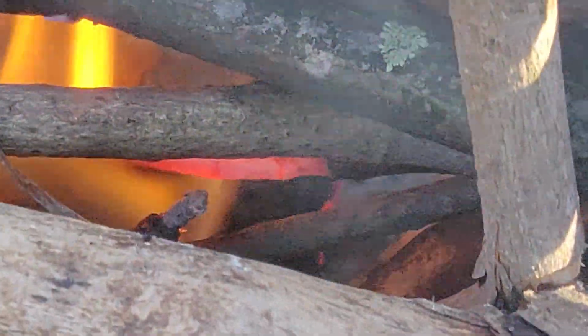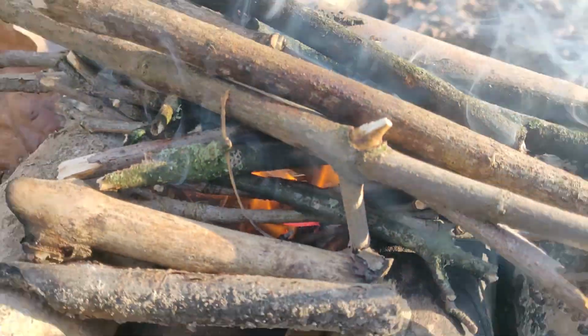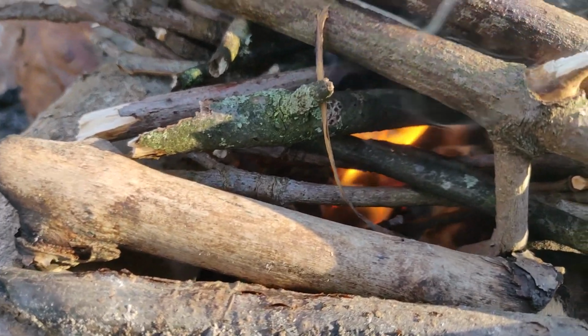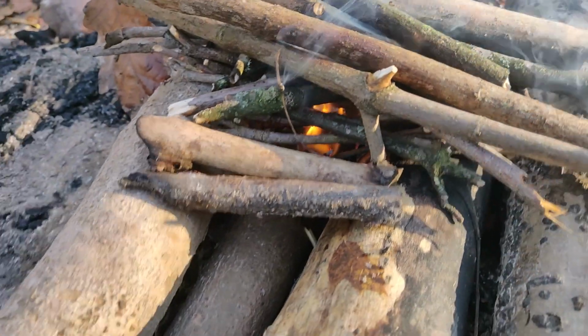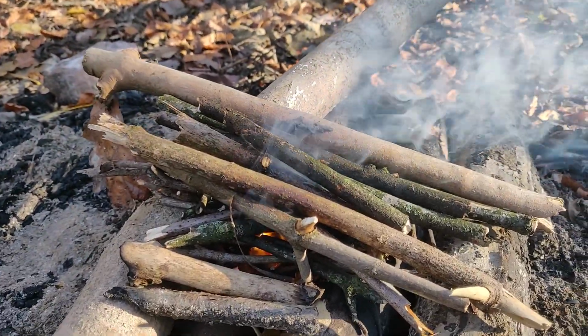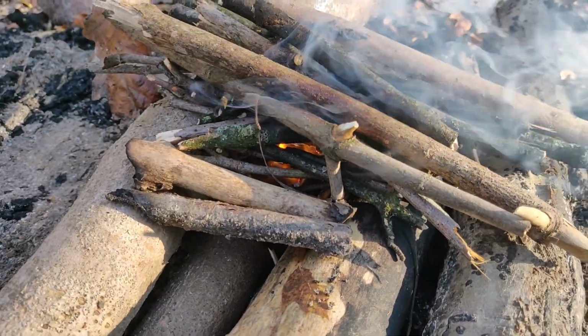See that? See that piece of wood? It's glowing. That's good news. Let's make everything glow. Alrighty. Hear those pops? They stop right as I do that. Look at all this smoke and vapor. We're evaporating some wet logs. Let's go.